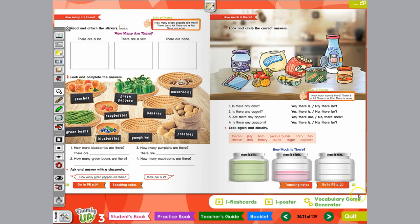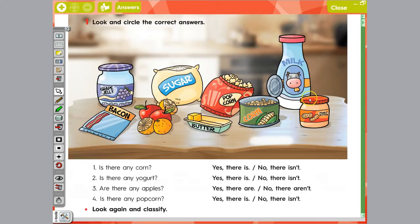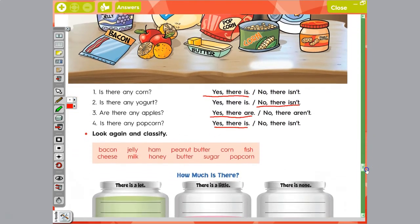Okay, guys, let's do one more activity and we can finish for today. Okay, student's book, page 21. Let's take a look at the table, and I can see there are some foods over here. Let's answer the questions. Is there any corn? Yes, there is. 2. Is there any yogurt? I can't see any yogurt, so no, there isn't. Are there any apples? Yes, I can see some apples. Yes, there are. Is there any popcorn? Yes, I can see some popcorn. Yes, there is.